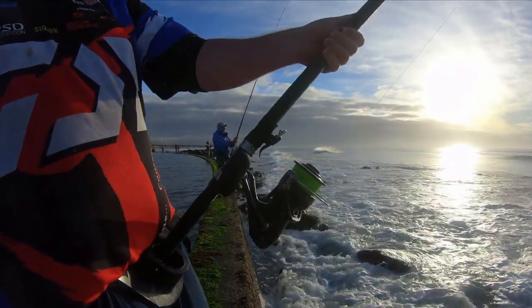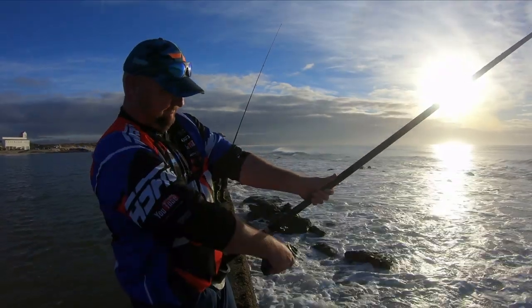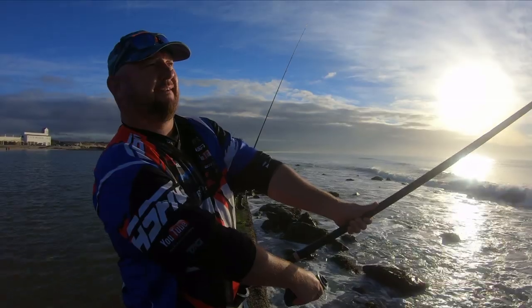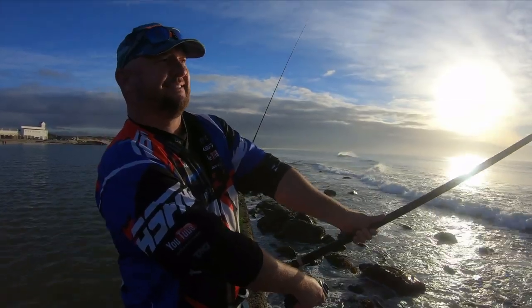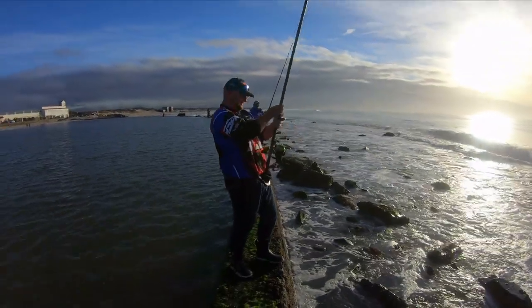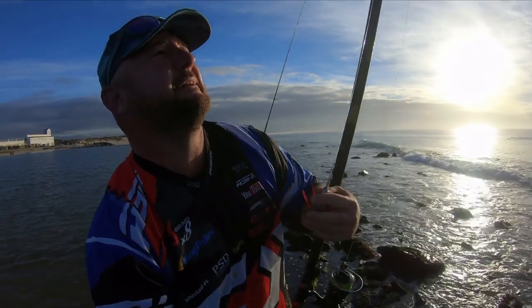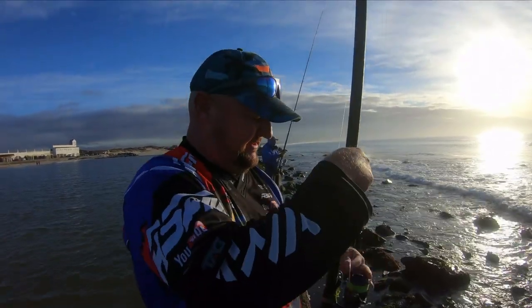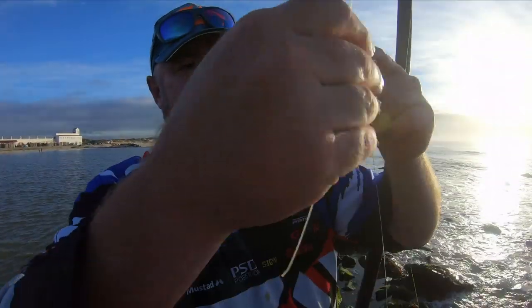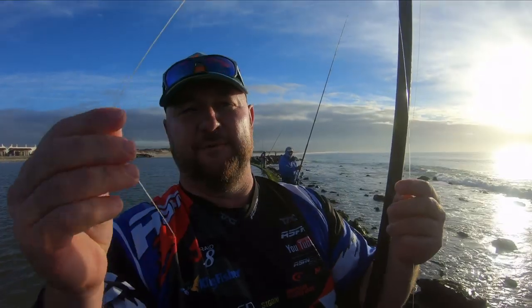There's not much you can do when a much bigger fish like a duck bill decides to pick you up, especially with the foul rocks around. And unfortunately this one won the fight. Okay, so I got picked up by something decent there, probably a flat fish or something toothy. But yeah, eventually got bitten off. That was fun early in the morning.